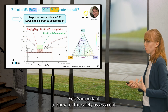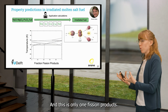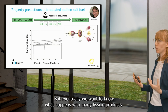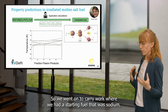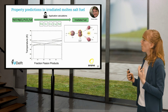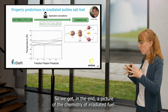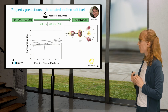So it's important to know for the safety assessment. And this is only one fission product, but eventually we want to know what happens with many fission products. So we went on to carry out work where we had a starting fuel that was sodium, magnesium, plutonium chloride, and we added a lot of fission products: barium, strontium, cesium, cerium, and neodymium. So we get in the end a picture of the chemistry of the irradiated fuel.